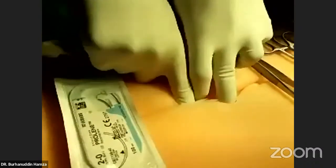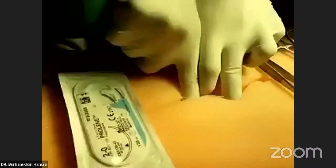Can I put proline? It is a non-absorbable suture. No, because that is going to become a problem. It doesn't dissolve, and it can cause a lot of problems. There can be foreign body granulomas, all of those things. To avoid all of that, we put absorbable sutures inside. When we are closing the peritoneal cavity, or if you're putting any ligature, we always use Vicryl, which is an absorbable suture.